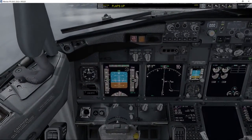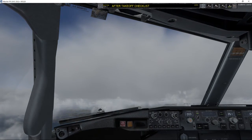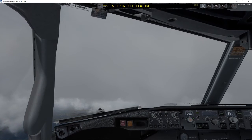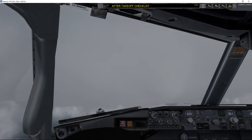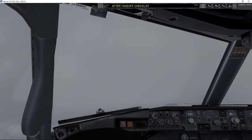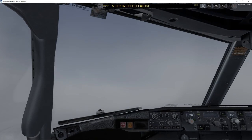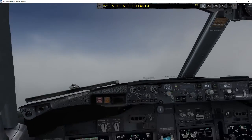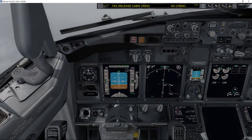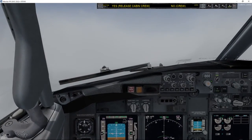Flaps 1. Speed checked, flaps 1. Flaps up. Speed checked, flaps up. Lufthansa 390, passing 3,700. Lufthansa 392 has got identified, climb flight level 100. Flight level 100, Lufthansa 392. After takeoff checklist. Engine bleeds on, packs auto, landing gear up and off, flaps up, no lights. After takeoff checklist complete.